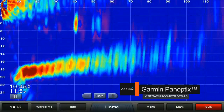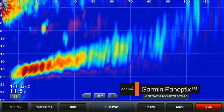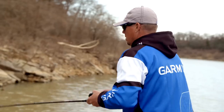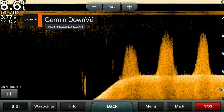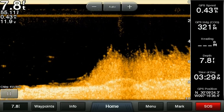Hands down right now, my favorite feature on the Garmin units is the Panoptix. This is something that I've never dreamed we could actually have in a unit. I can actually see a fish, I can tell what mood he's in, whether he's in a feeding mood or not. I can see how he reacts to my baits or if he doesn't react at all, and it helps me make more educated decisions on how I'm going to try to catch those fish. I really love the down view on the 7.6 series. It's extremely crisp, has the CHIRP, which gives really detailed pictures of what you're seeing, and that's probably my favorite feature.